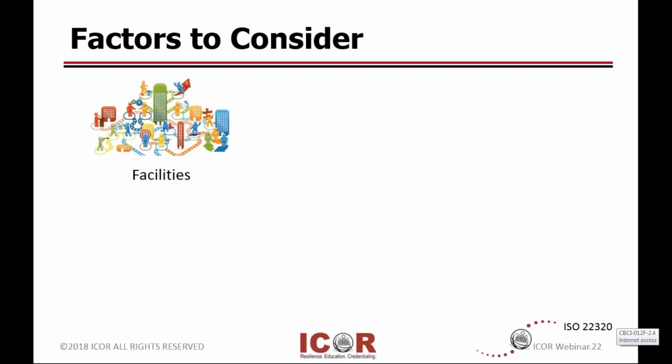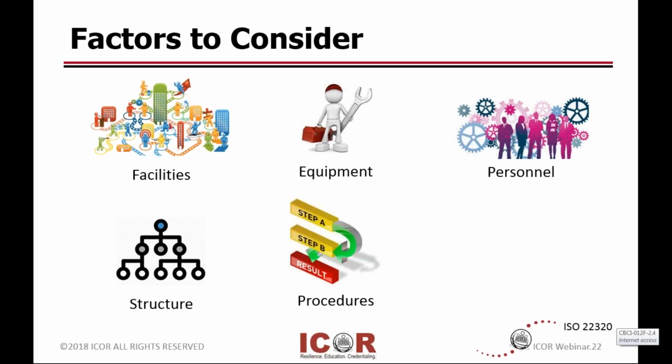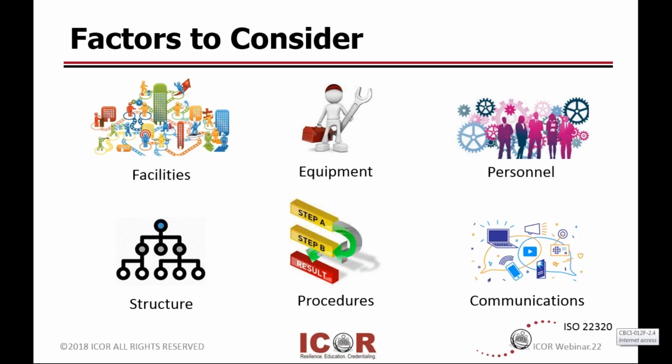Incident management should also consider different factors, and of course one of those is your facilities, also the equipment within those facilities, the personnel that run those facilities, the organizational structure as a whole, how it operates, what kinds of procedures you need to have in place, as well as how you're going to be communicating those. Each of these factors is very important to consider, and this is predicated on the understanding that in any and every incident, there are certain management functions that should be carried out regardless of the number of people who are available or involved in responding to the incident.